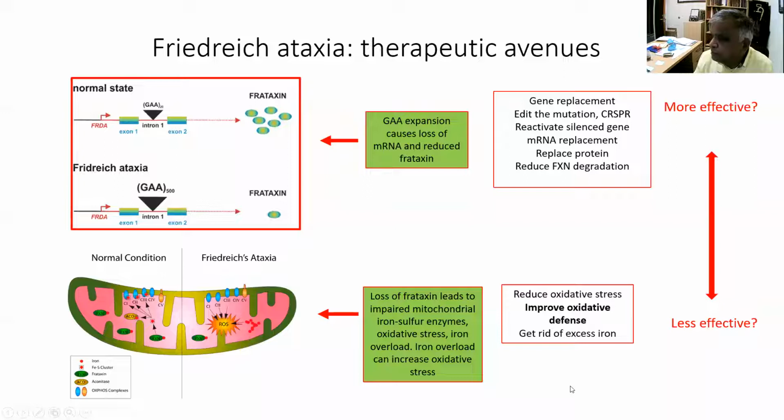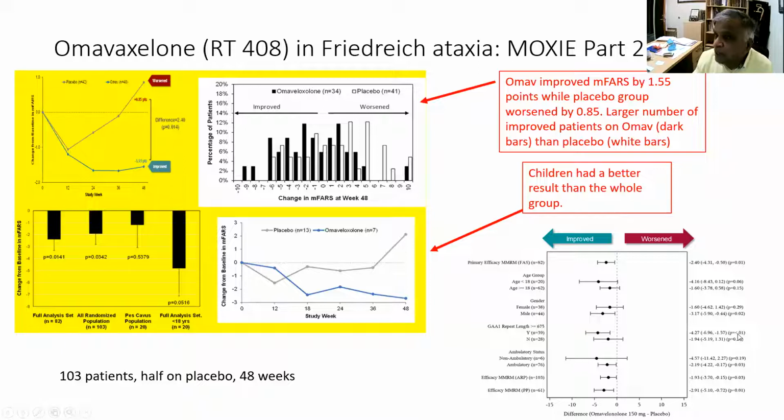I'll simplify the slide. The one success we've had with clinical trials in Friedreich's ataxia is a compound called omaveloxolone, or RT408. We have done two trials. The second trial was the more definitive trial. We had 103 patients, multi-center between Europe and US, 48 weeks. Half of these children and young adults were on placebo, half got the real drug.